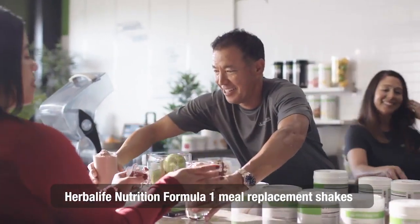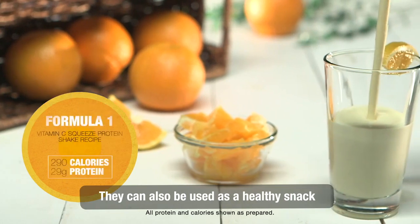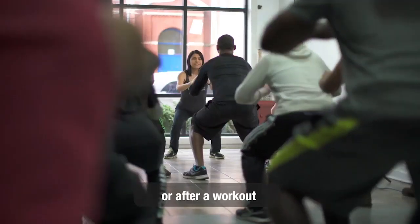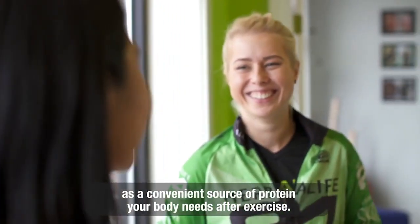Herbalife Nutrition Formula 1 meal replacement shakes can help you manage your weight. They can also be used as a healthy snack to satisfy hunger between meals, or after a workout as a convenient source of protein your body needs after exercise.